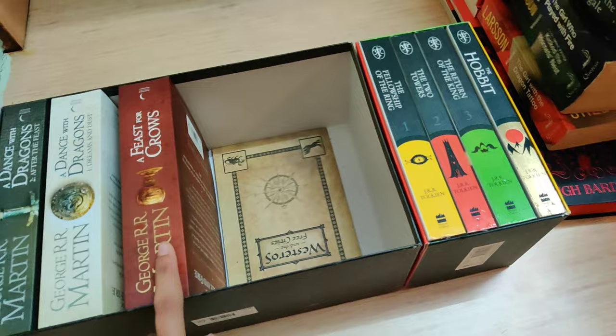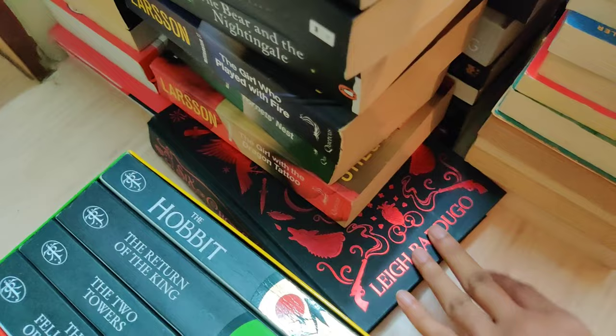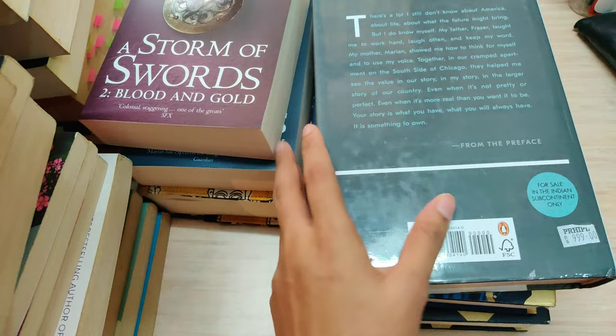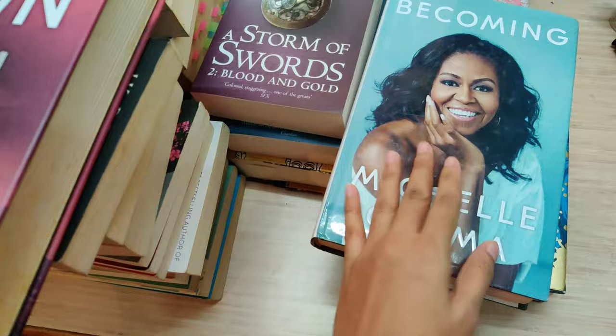So the books that were on the top were this and Lord of the Rings, Hunger Games, and this is the Winternight Trilogy, Larsson's, Six of Crows. The other book is somewhere around here. And then we have these thick books. Origin, which is this. Becoming, this is Becoming. Yes, this is Becoming. Starless and Killing Commendatore. So yeah, these were all the books that were on the top. All the hardcovers, thick books and series.